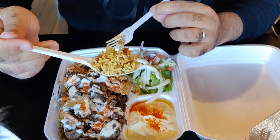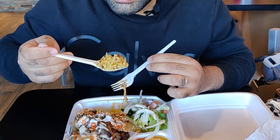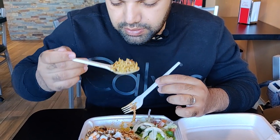Has really good aroma. You can smell different spices in there. I don't know if it's clove or nutmeg, but whatever it is, smells really good. Wow. It's just like an explosion of flavors from that rice. This is actually one of the only rice where I had with shawarma that has this amount of flavor. No way.